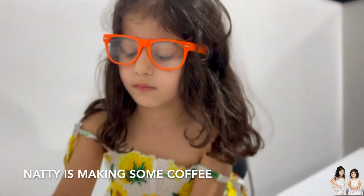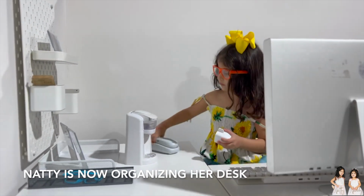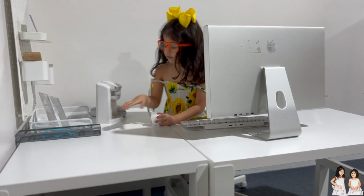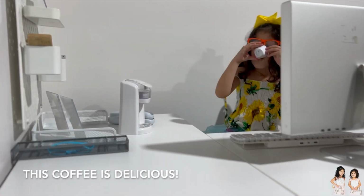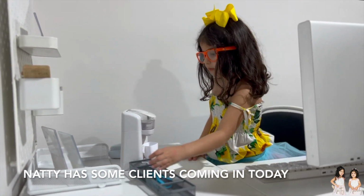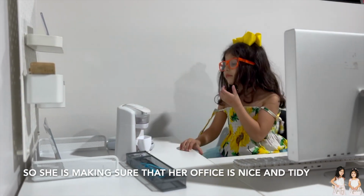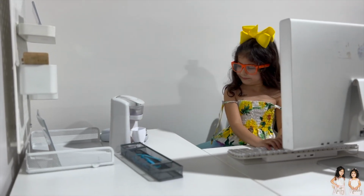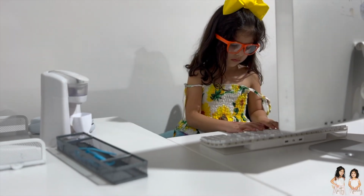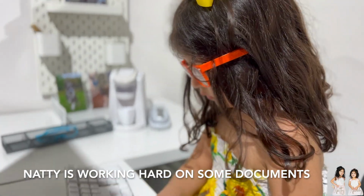Naddy is making some coffee. Naddy is now organizing her desk. Coffee is delicious. Natty has some clients coming in today, so she is making sure that her office is nice and tidy. Natty is working hard on some documents.